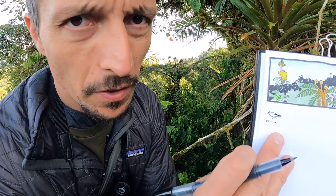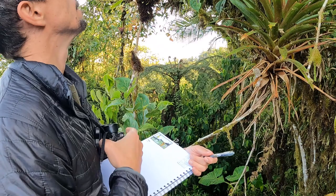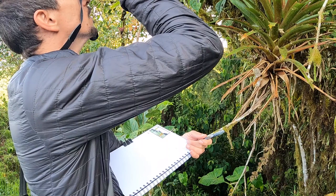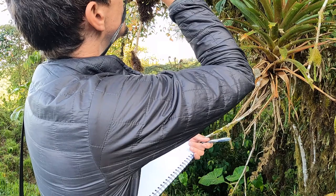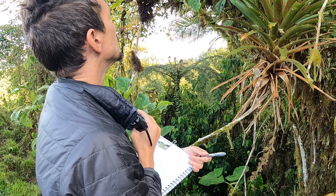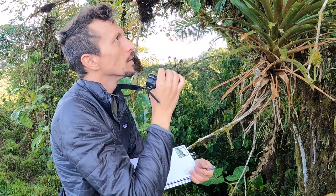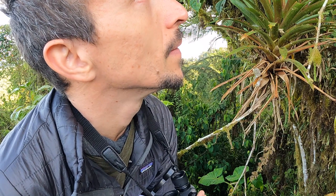So I'm just going to start doing a little collection of birds, really simple like that. Oh, hello, who are you? There is a squirrel over here, so a mammal.